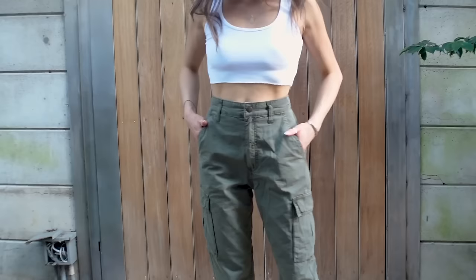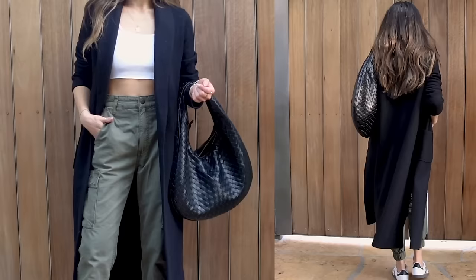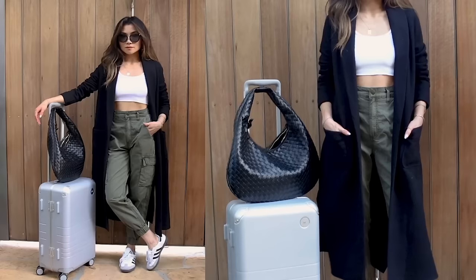I paired it with that same crop tank top and then topped it off with a nice wool blend long kind of cardigan coat hybrid. This is a great classic look. I brought back in that woven black handbag to go as my personal item, and I just think it elevates the cargo pant to a whole new vibe.